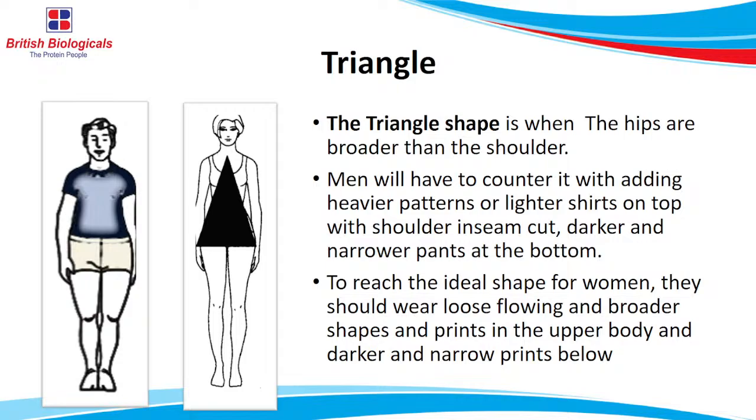Now for women, when we're talking about the triangle shape, your shoulders are a little bit on the narrower side. Your hips are a little bit on the broader side. So then what are you going to do? You're going to of course emphasize a little bit more on your shoulder. So if you're wearing dupattas or drapes or something flowing, some patterns or designs a little bit heavier on the shoulder, something like a big flower print starting at the shoulder and narrowing down towards your waist, it'll give the visual appeal of a more ideal body shape, right?